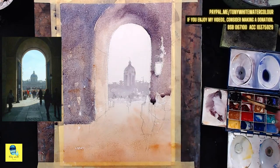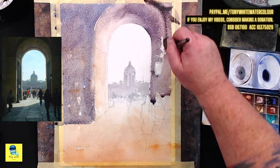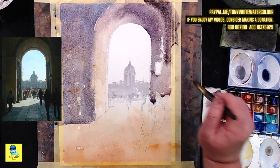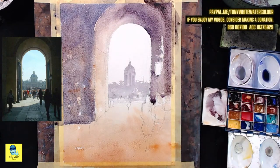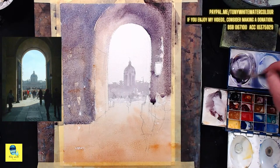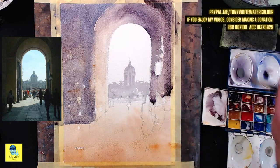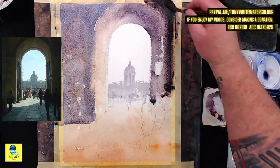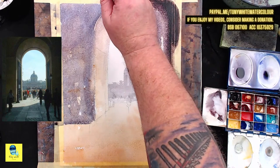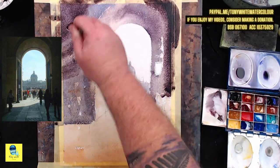And the darkest will be this corner. Let's go straight into neutral tint. That's going to go around there. Quite thick, not much water. Want it to be nice and strong, and also just put a bit of strength.